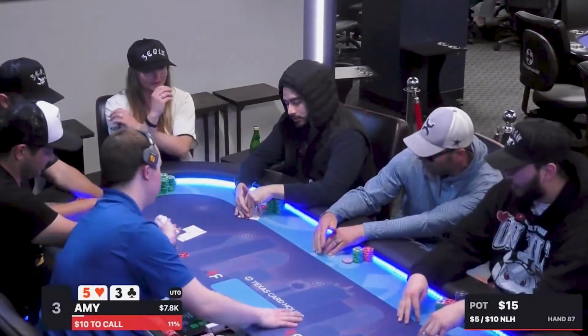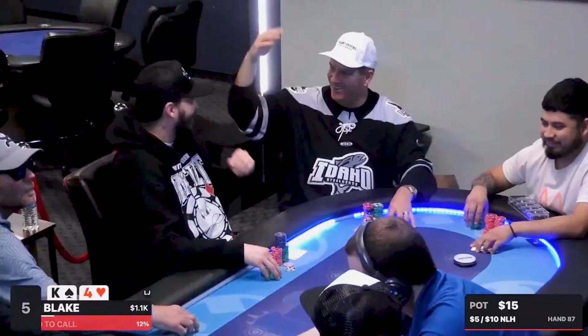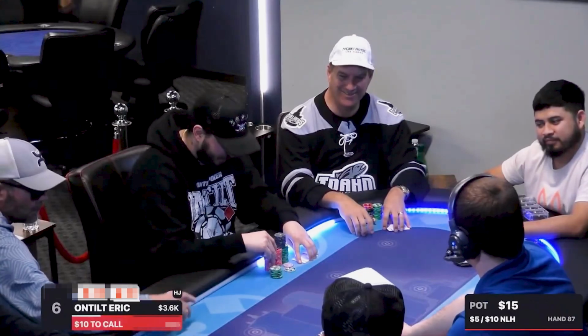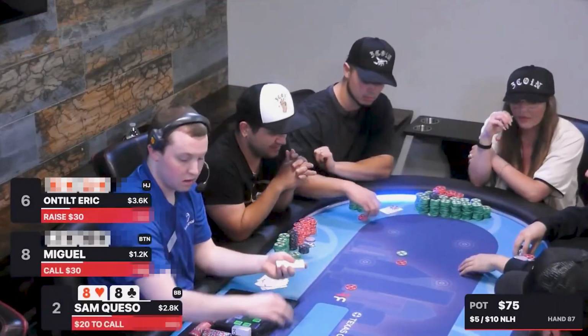In the last hand of the session, we are ending it exactly how we started it, with pocket eights in the big blind. Let's see if we can't replicate what happened in the first hand. Action starts with a raise from Eric in the hijack to $30. Miguel calls on the button, and I call as well in the big blind. So we're 3 ways to a flop.